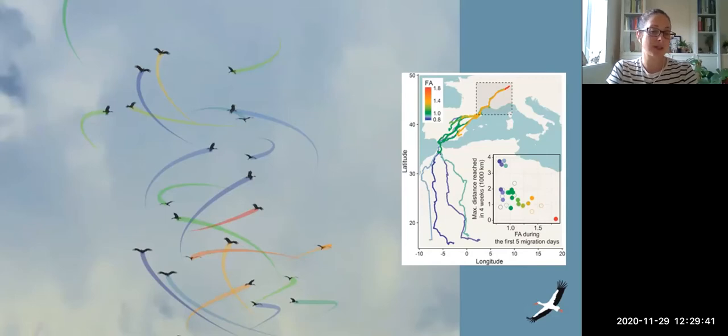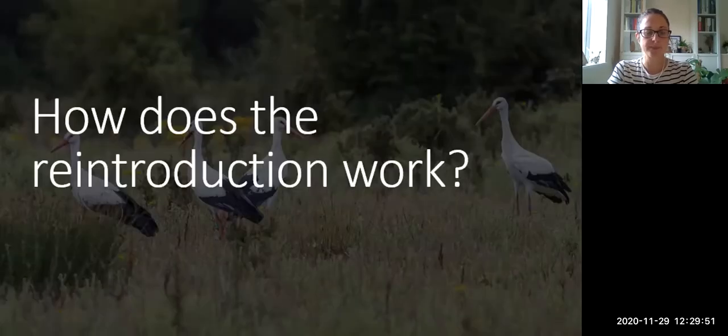We're seeing a difference in strategies with our released birds as well, and this is something we're going to be looking at in a lot more detail during the 5 years of releasing these juvenile birds. So how does our reintroduction actually work? It's 3-phased, and we're using the methodology which was created by the Swedish project.